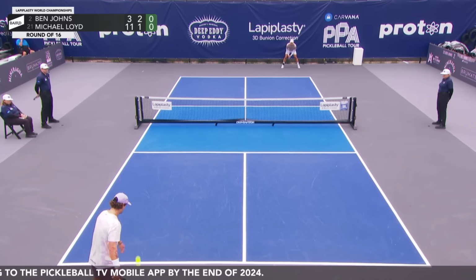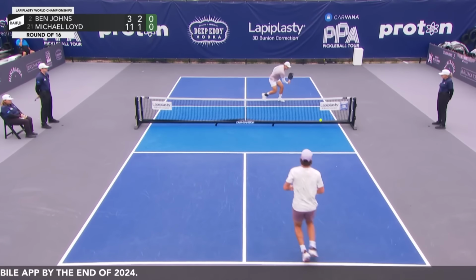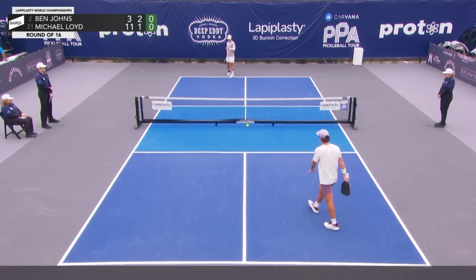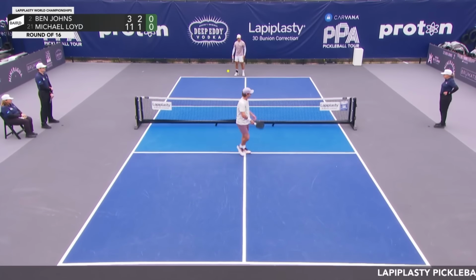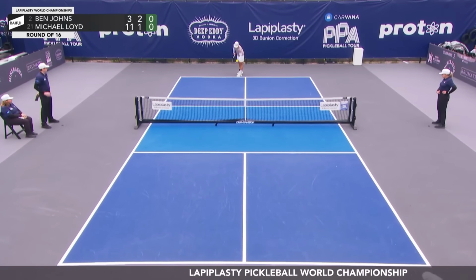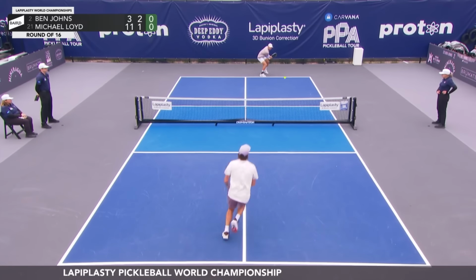1, 2. And it's really important when you're returning serve to come up to the kitchen line immediately after your return of serve, just to apply that pressure. You don't want to open up the court to your opponents. You want to make sure you're really closing the court off and make them have to hit a good passing shot. Ben did that really well in that last point.